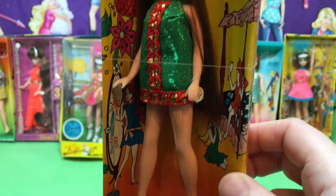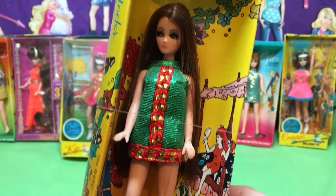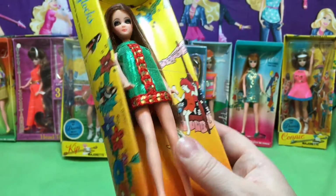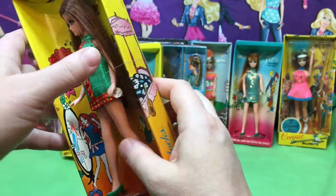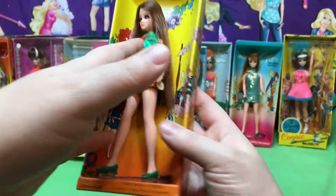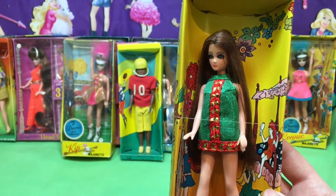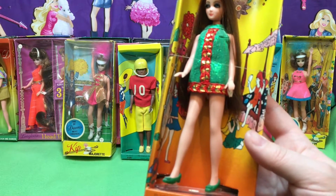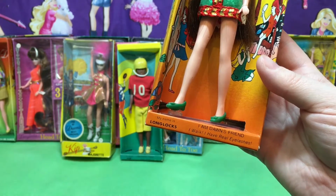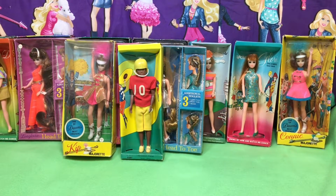So this is Long Locks. This is the very first one. Isn't her outfit amazing? Dawn was really, from what I've heard from people, you could get her anywhere, even places that didn't have more than one Barbie or any Barbies, they had Dawn. These would have been at the dollar store, and the outfits would have been $1, and the dolls would have been like $3 today, kind of to compare.